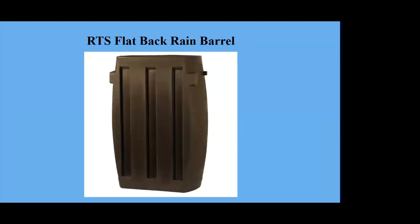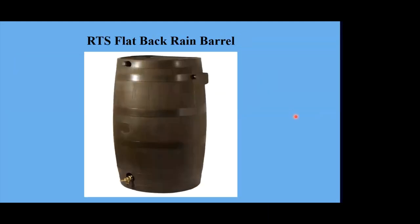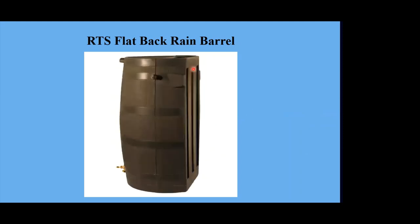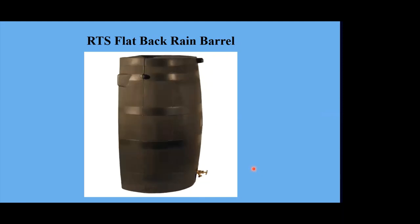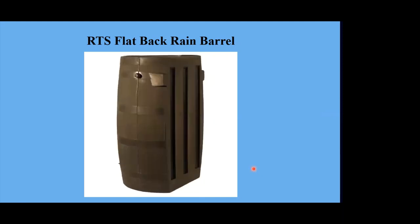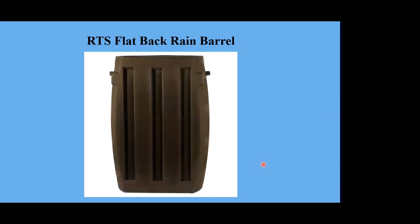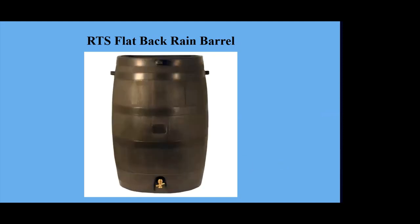So this is the one the town sells. We sell them at the same time as we sell the composters that I was talking about before. It's great because it has a flat back, which saves space, so it can go right up against your house. And I will provide some more information on how to purchase these at the end of the presentation.